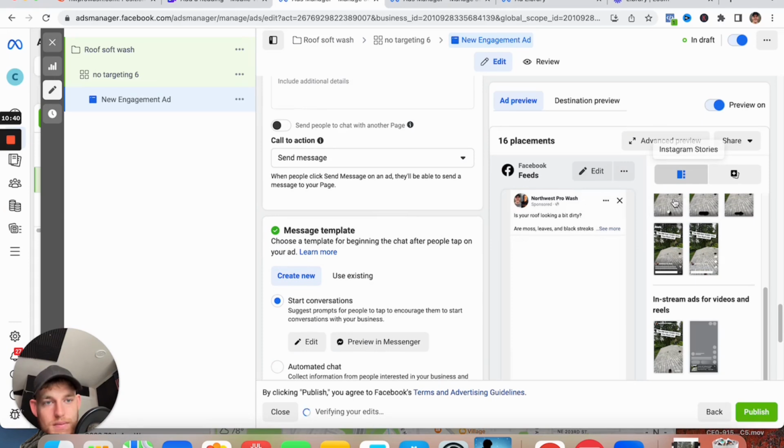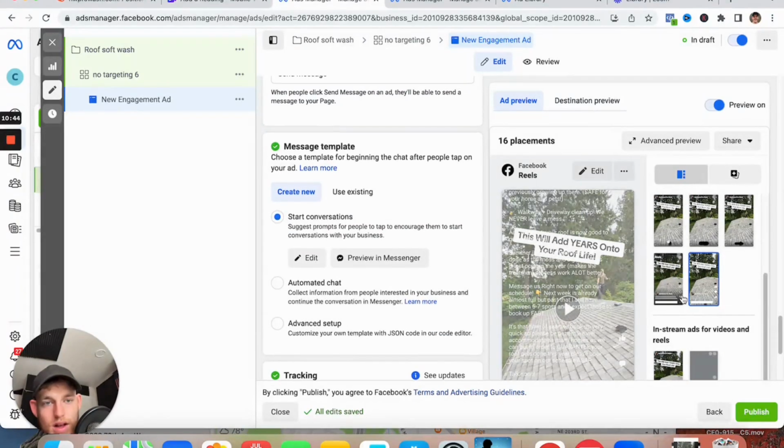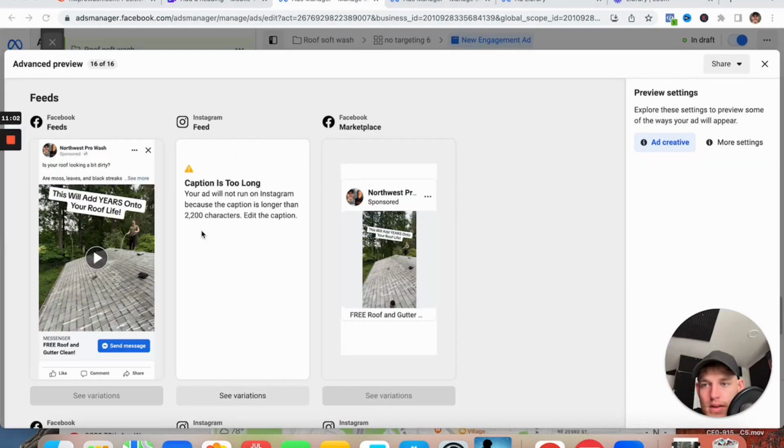For some reason it's not showing up. Caption is too long. Let me see if I can get it going. So that's what it's going to look like over here. I don't know why it wasn't showing up. Free roof and gutter clean.